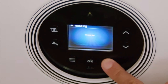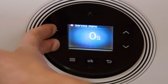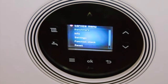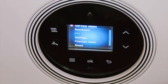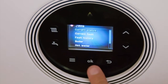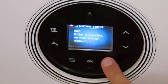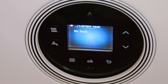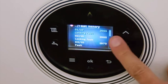Now, next thing we're going to look at is the service mode, or the engineer's mode. We can press the central heating and hot tap button together, hold it for 3 seconds, and it will bring us into the service menu. Now, the first section you'll see on the screen is the benchmark, so that'll help the engineer to fill the benchmark book. And if you go down to the next one, it shows the boiler status. And then you can scroll through using all the different keys again, always making sure you're pressing the OK button if you want to accept it.